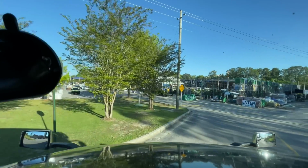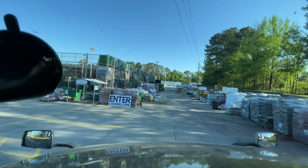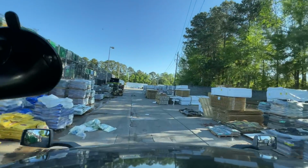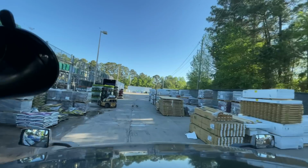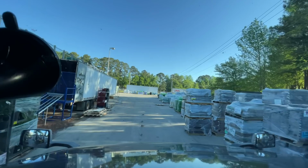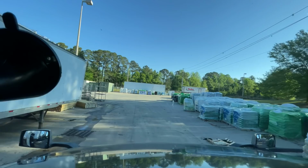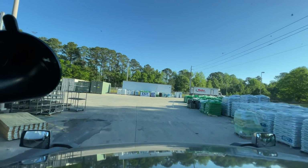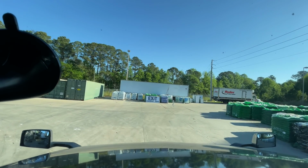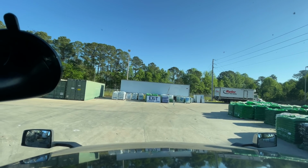Kind of packed in around here. Lots of stuff everywhere. Yeah, there's a couple trailers back here, so this is probably the way. Let's see. Forklift there. Exit loading zone, okay. Alright, we got one truck already in there, so I'm gonna hold tight here and go see what they want to do.